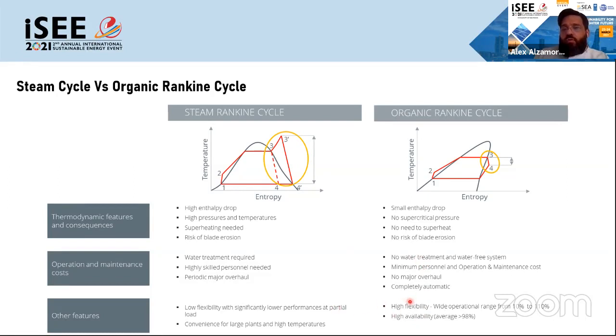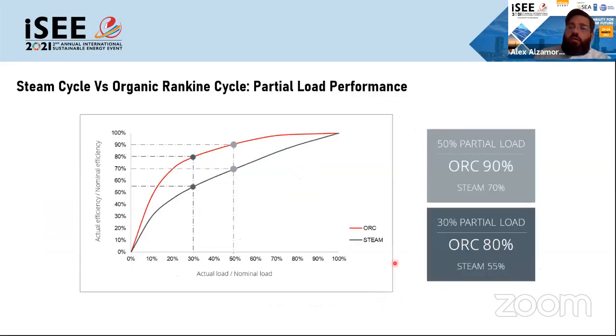And also, one major point is that it has very high flexibility when working at part load condition, so it can operate at 90% of its nominal efficiency when running at 50% partial load, as opposed to steam, which can run at 70%. And it can run at 80% of its nominal efficiency when the system is 30% partially loaded, whereas with steam we have efficiencies of about 55%.